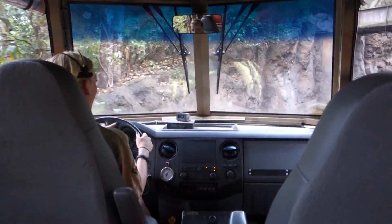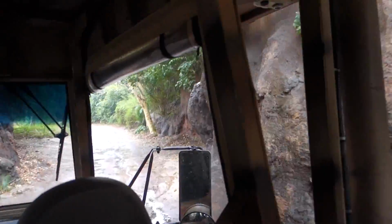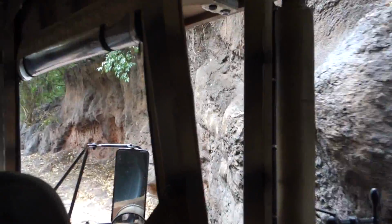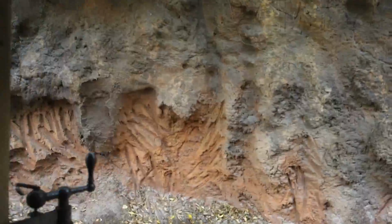All right. Looks like we are headed through clay pits now. And elephants love to eat the clay from the clay pits because of the nutritional benefits that the clay gives the elephants. There's even some tusk marks all around us. So hopefully those elephants are still nearby.